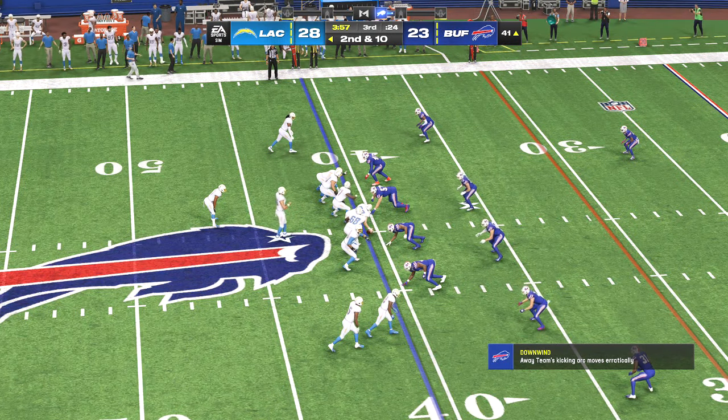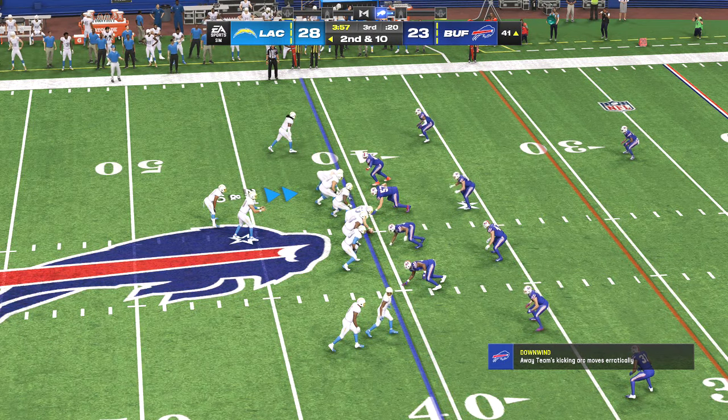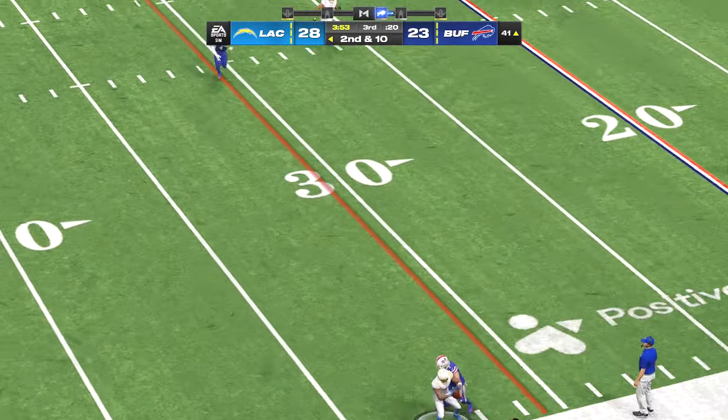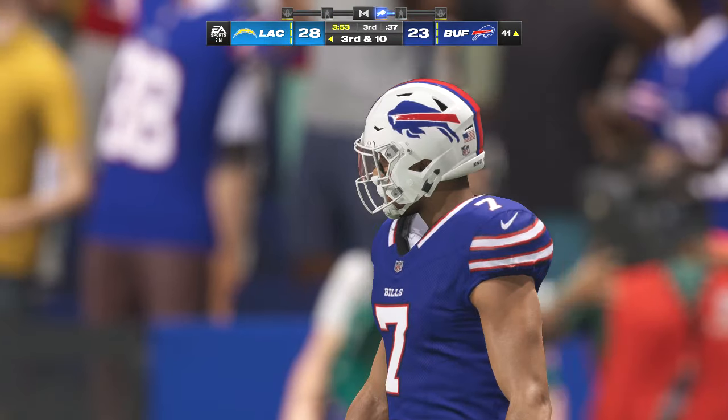Well, thanks for joining us here on a Thursday night in the NFL. Third quarter, second and 10 coming up. Now it's Herbert. Yeah, to the right sideline, and it falls incomplete.